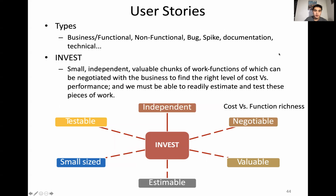There are a couple of different types of user stories: business or functional ones, non-functional, bugs, spikes, documentation, and technical. But at the end of the day, these are all small, very valuable chunks of work that can be negotiated or talked about within a business to find the right amount of cost versus performance. These should be something you can readily estimate and test. So for each story, you should be able to say, okay, our team can probably do this in about 6 hours total.